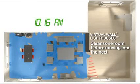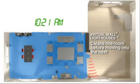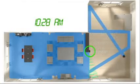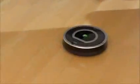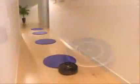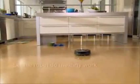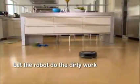Virtual wall lighthouses ensure the robot has fully cleaned the entire floor in one room before letting it move into the next room. The iRobot Roomba vacuum cleaning robot cleans your carpets and floors on its own, so you don't have to. Just press the clean button and let the robot do the dirty work.